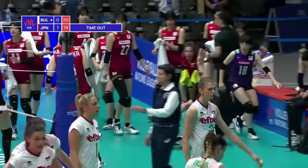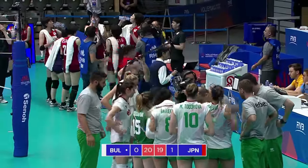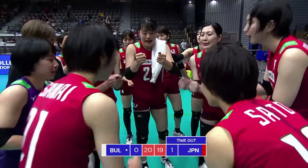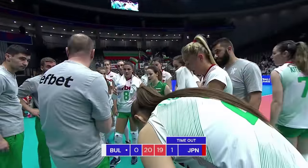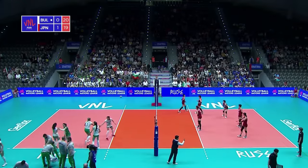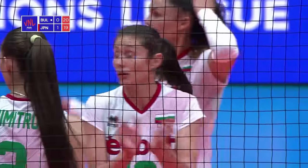So Japan calling timeout as we edge closer towards the finishing post of set number two. They're trying to stem this momentum that Bulgaria have built up on the back of consecutive spectacular plays. Bulgaria building up a head of steam over the past couple of points to go ahead by one. Lead for the first time since the middle point of this second set.